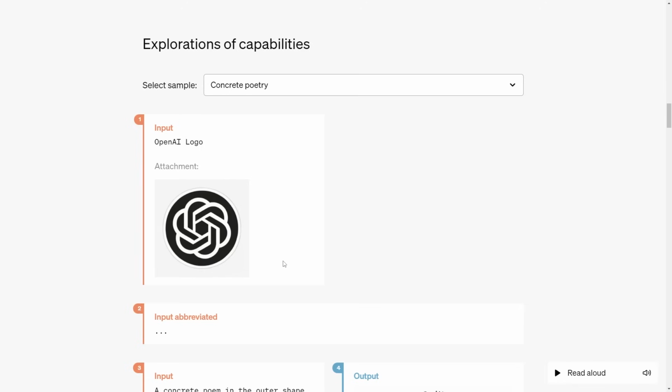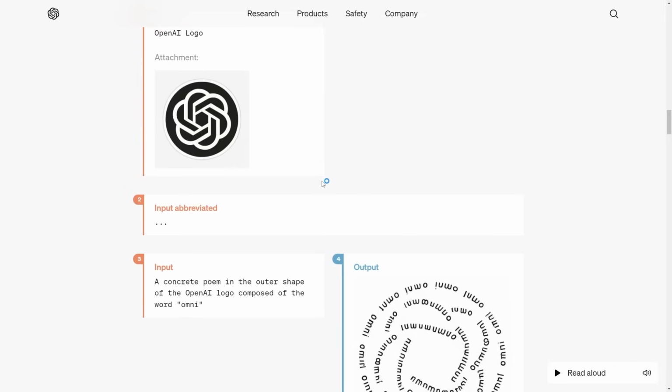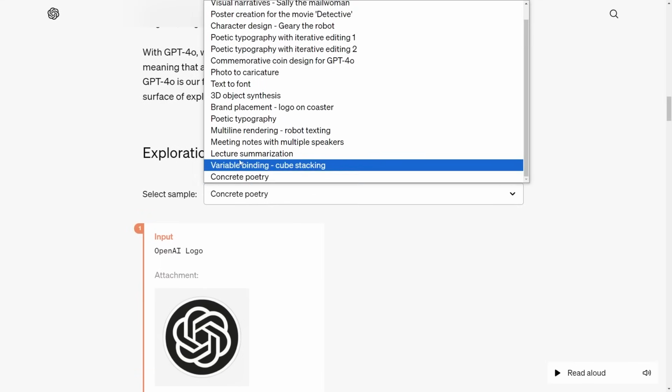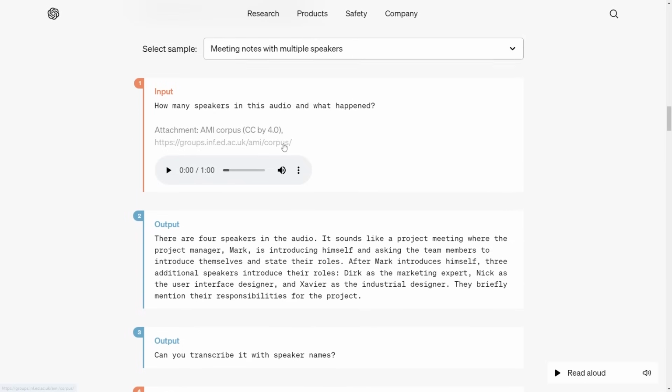So I think this one right here as well shows us just how great this system is in terms of what it's able to do here. And the hidden capabilities of GPT-4o are really, really impressive. Another thing right here that you can see is how many speakers are in this video and what happened. So this is again when we have the audio analysis. This is where you have any to any, and this is pretty much anything you could think of. I think probably the only thing that this model doesn't have is probably like 3D input, which is pretty insane.